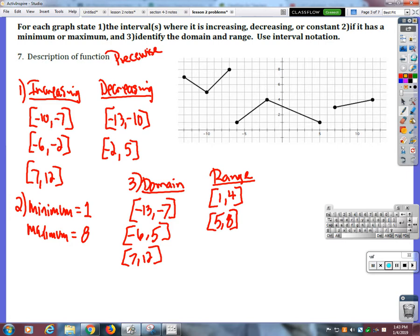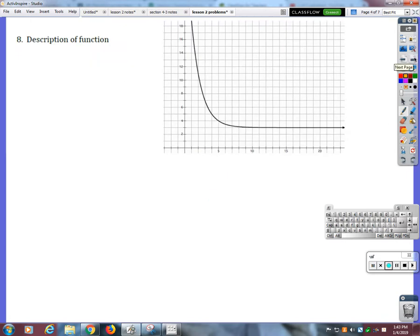Okay. Next one. Description of the function. What kind of function is this? What is that called? No, it's continuous. I'll give you a hint. It starts with an x and ends with potential. Right, it's an exponential function.